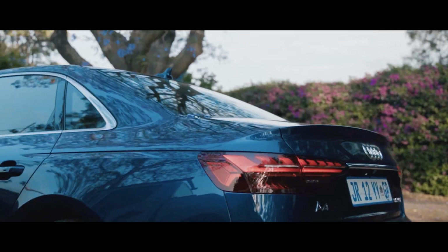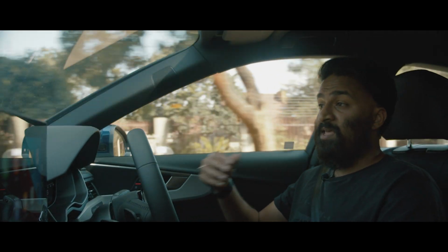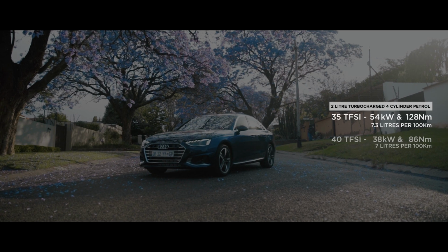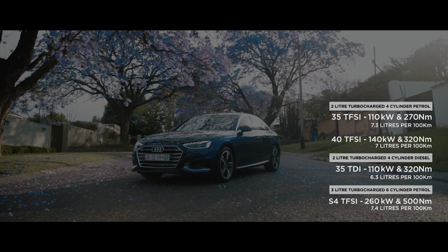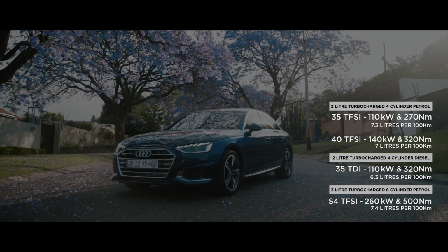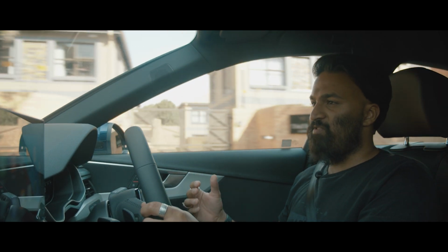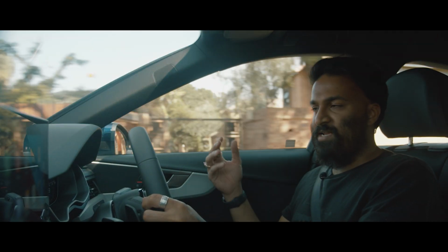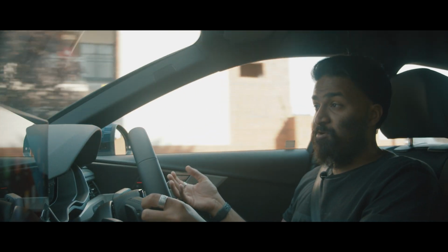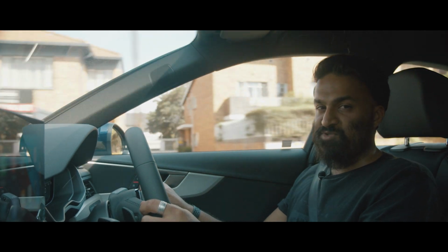The new Audi A4 comes in a new naming convention, which is confusing to some, but let me explain it to you with some infographics on the screen. You get a 35 model, that's also a petrol. It also comes in diesel. Then you have a 40 and the S4. Now what that means is that it denotes power outputs of the car. So gone are the days of the 1.8T, 2-liter T, etc. Now you get this naming convention. So it's pretty cool once it's explained, but it's going to take some time for us to get used to.